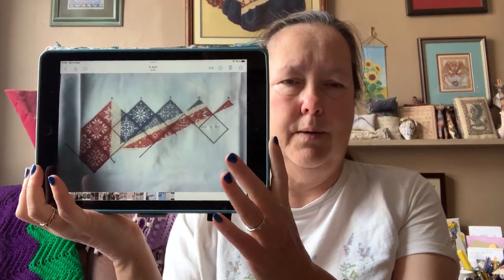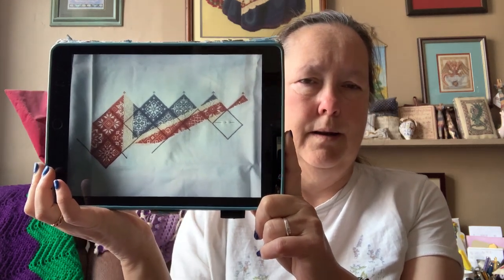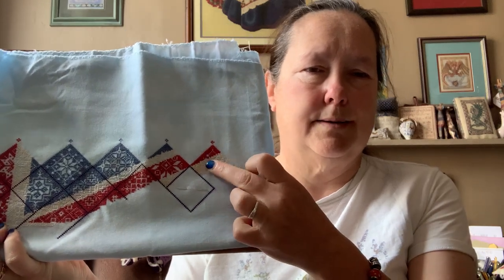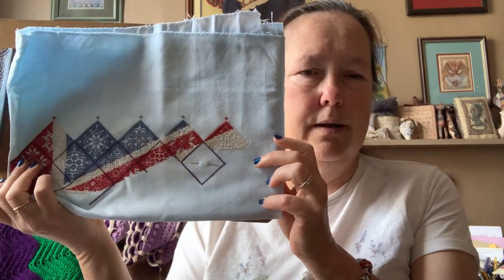So here's how it was last time you saw it. My fabric is 40 count. I caught the button on as I put my pad down that activates Siri. So as you can see, I did this white. Yeah, I realised just how much I've missed working on this.